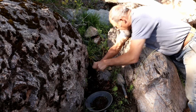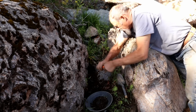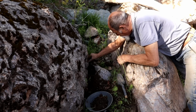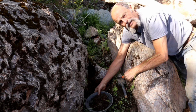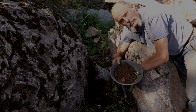So we're going to dig a little bit of this out of here, and then we're going to do our first test pan. Now this is pitching out to nothing right here, which is good. So far the crevice looks really good to me. We're not at the bottom yet, but we got enough gravel for our first test pan. So I'll be right back.